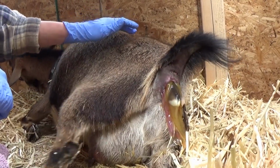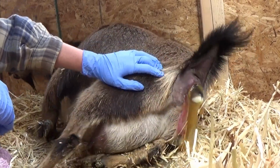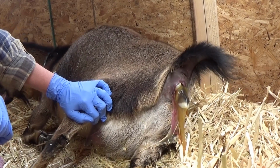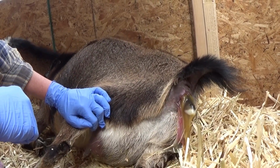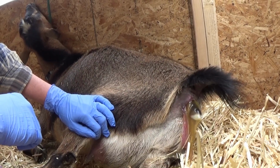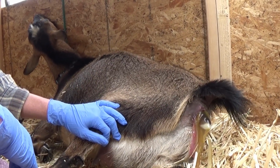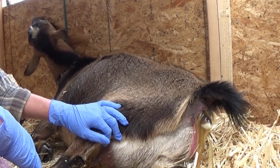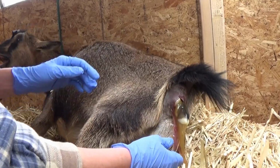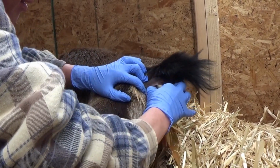Stand up. You got it. Come on. There you go, girl. Come on. Push. Well, if she doesn't make much more progress in another few pushes, I might have to help her get that kid out. Just kind of pull with a contraction. Not making much progress, I hope.